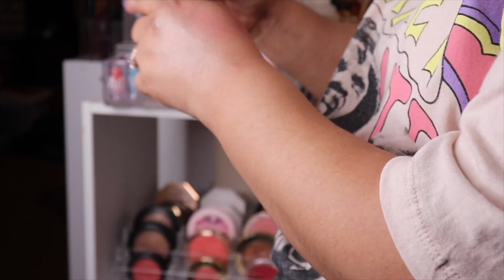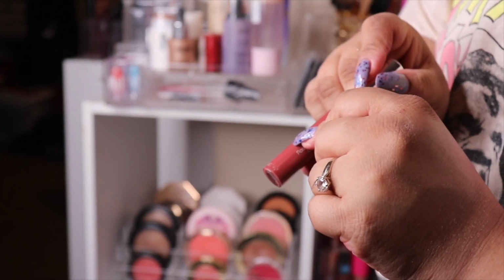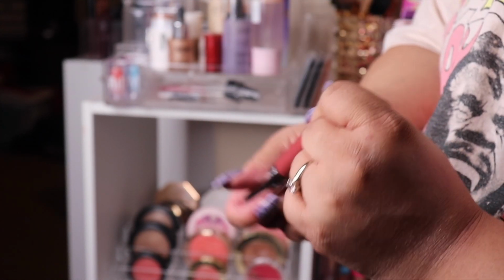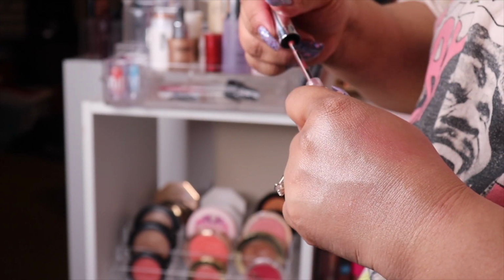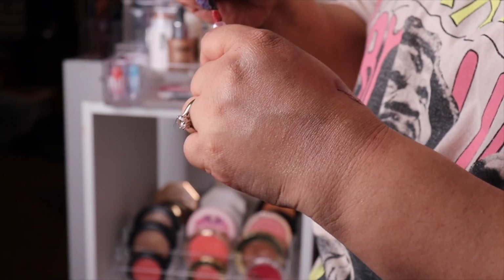This one actually was just given to me from my girls here on YouTube. It was part of my birthday stuff. So there's that little lip thingy. I haven't even used it yet, but the shade on this looks so pretty. I'm so excited. I love these kinds of shades, these really dark shades like that.